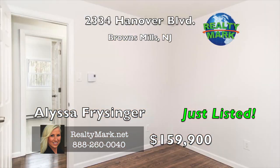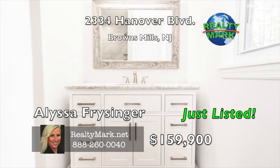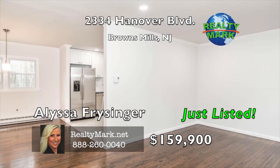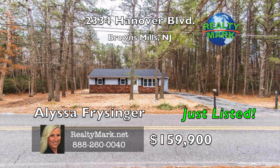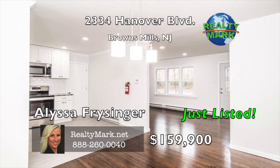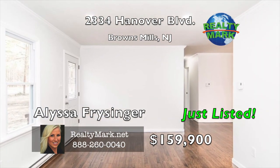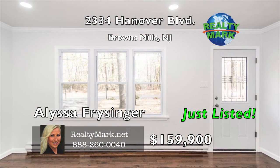Your new home features 3 bedrooms and 1 large bathroom with a custom vanity and mirror combo. There is a dining room to host holidays in and a separate formal living room for life. Out front, there is also a large driveway to park multiple cars at once. The wonderful home is conveniently located near local amenities, schools, and commuting roads. Make your appointment today while this property lasts. Call Alyssa Freisinger for more details.